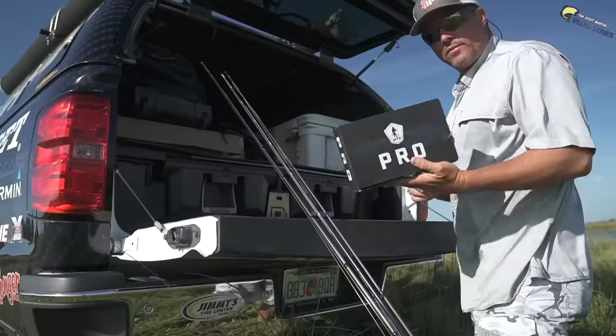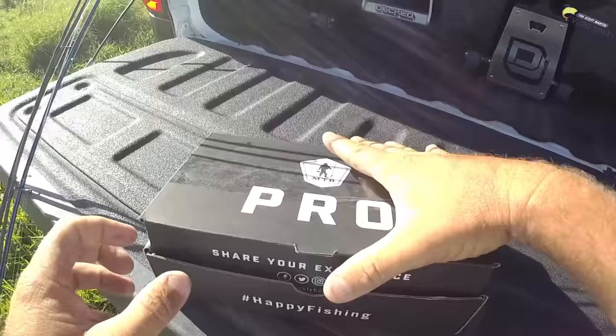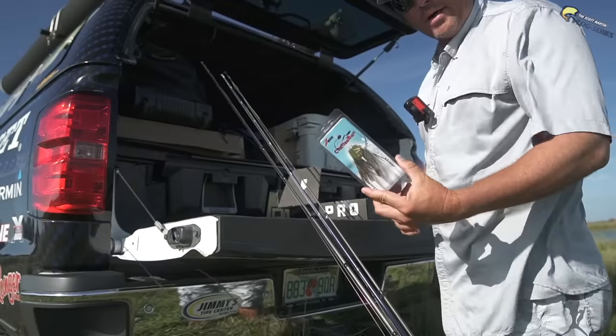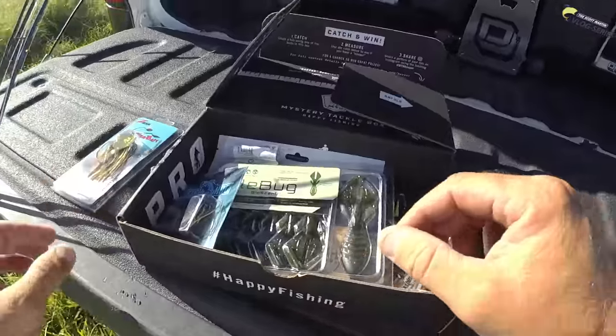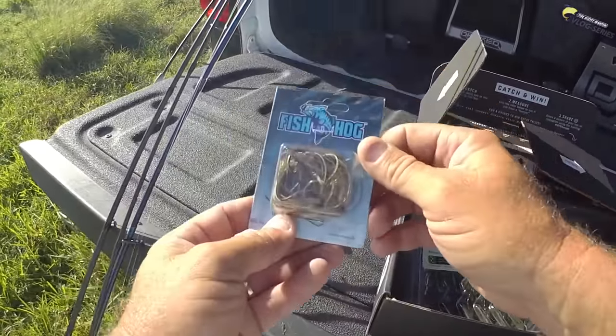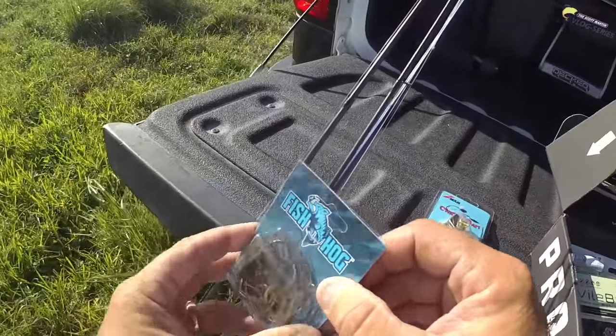All right, here we go. Right there, that's our box for the month. What do we have in here? Well, we have a chatterbait. Check it out, nice little chatterbait. Works real good. We have basically just a jig, pretty cool little jig right there.